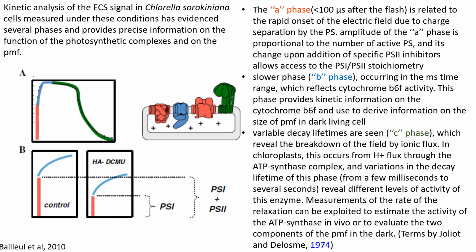From ECS spectra, different kinetic analyses can be done that show how rapid the excitation is and how slowly the decay of the excitation of the molecule occurs, showing the ultimate transfer of electrons overall. And the kinetic analyses that are done actually lead to analyzing the PMF. On measuring the kinetics in the ECS signal, it has been shown that the spectra show three phases.